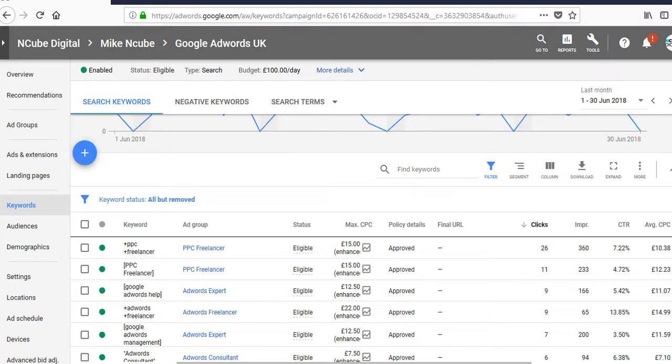So look at the level of competition and try and research into your competitors and see what they are paying on average. There are tools like SpyFu which allow you to look into your competitors' keywords and ads and see what they're bidding on, and get a rough idea of how much they're spending, and that will help you a great deal.